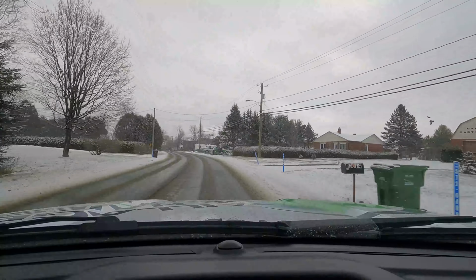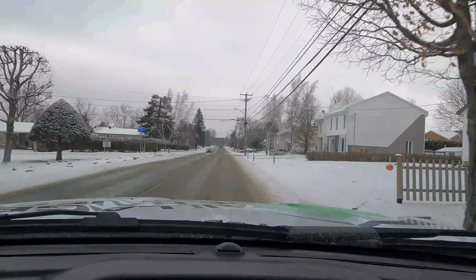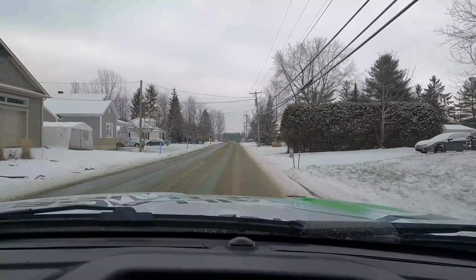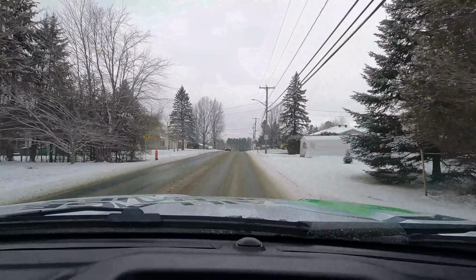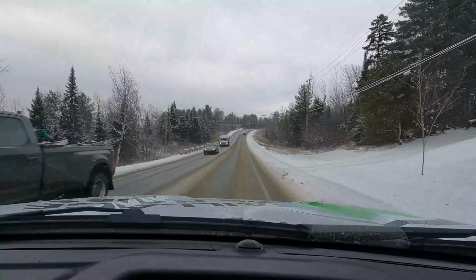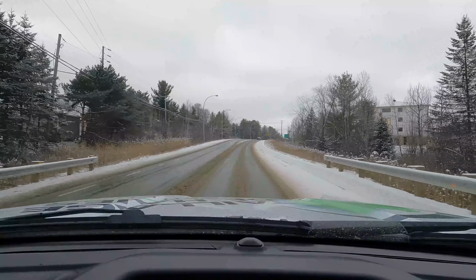So this is the route I take in the morning when I go to work, when I come home after work, and then this is the route I take again when I leave to go back to do the estimates and see clients. So I usually do this route 4 times a day. So as you can see, the roads are a little dirty. Nothing too complicated. Got a little dusting of snow, which is normal for the month of December.